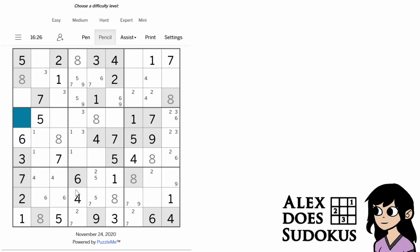They are 1, 2, 4 and 9. So I've got 1 and 2 there because I've got 4 and 9. 1 and 2 can't go up there, can't go down there. So this is a 1, 2 pair. There we go. So I've got 1 and 2 down there and I've got 1 and 2 up there. So this is a 1, 2 pair. That means 4 and 9 are actually locked in a row. Now does that help me?